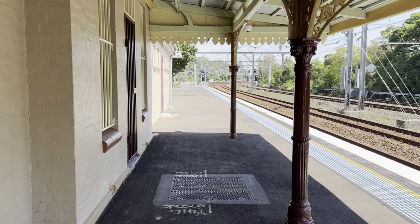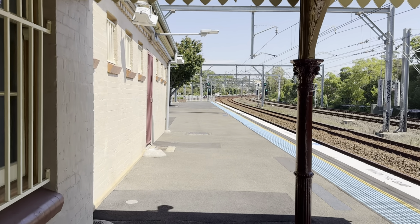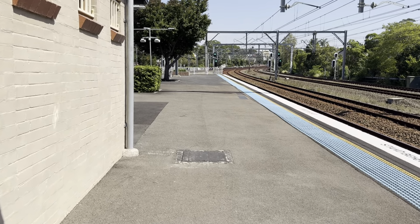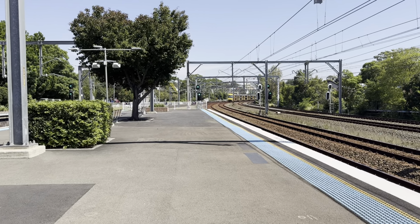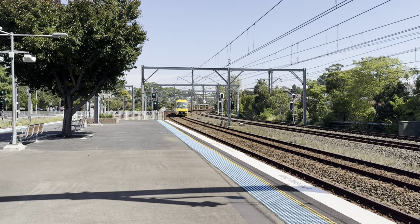But yeah, platform one, there'll be quite a big step from the train to the platform. Much like what you'd see at, I think, Denistone, unless I fix that, and North Strathfield. You'll see when a train passes this platform. Just take note of it.